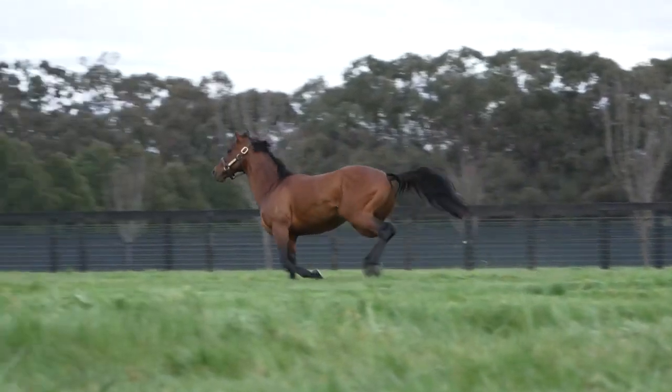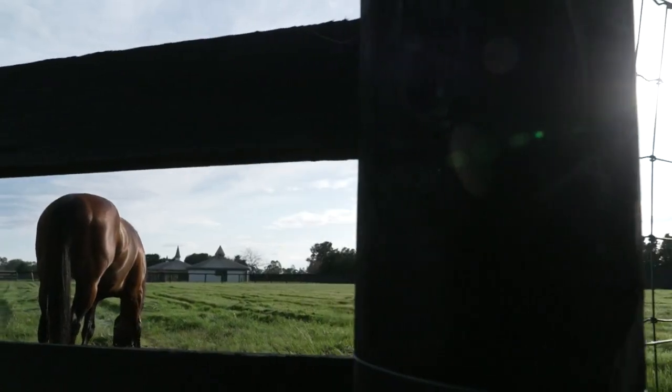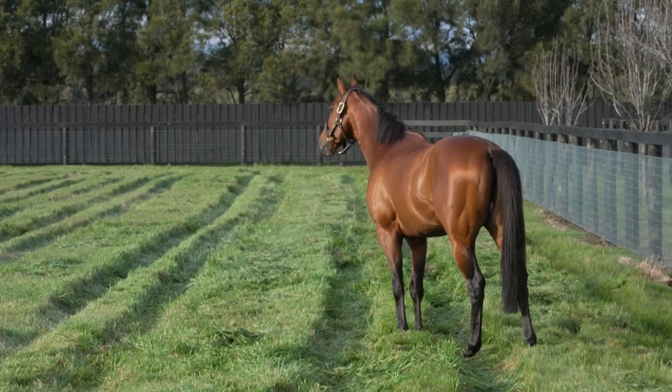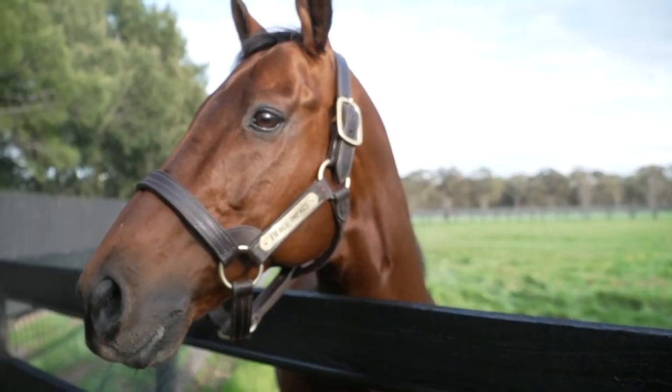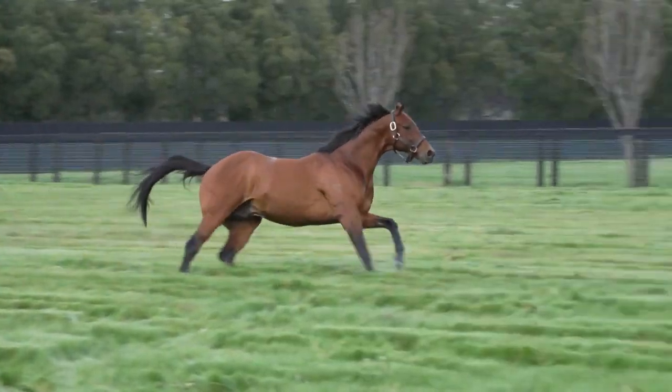Fierce Impact, third season this year. He's really let down nicely over his first 2 seasons at stud, really maturing in every aspect. He's got really good muscle definition and really knows what he's doing now. So we've been very, very pleased, covering almost 300 mares in his first 2 seasons, and couldn't be a better lead up to an all-important third season at stud.